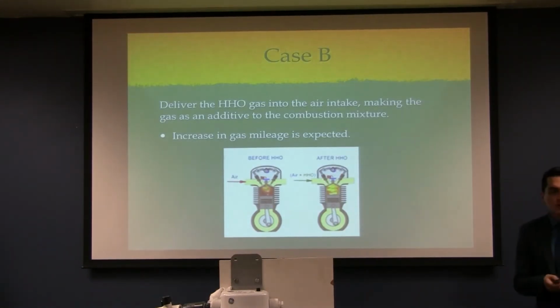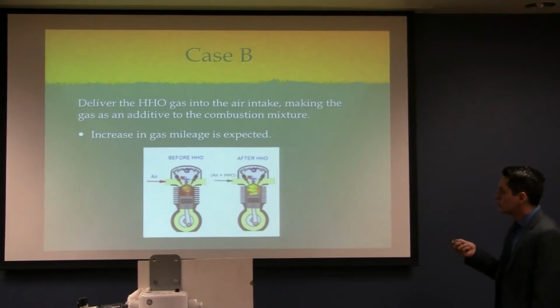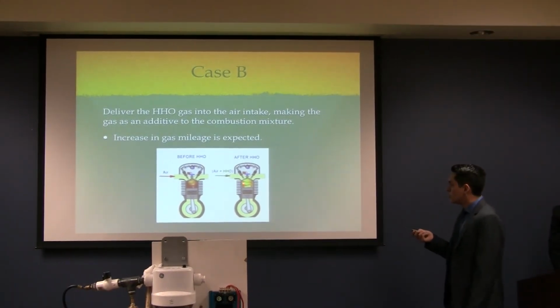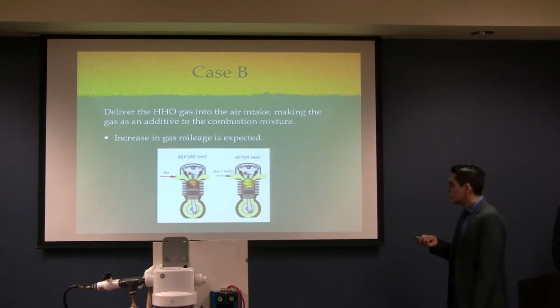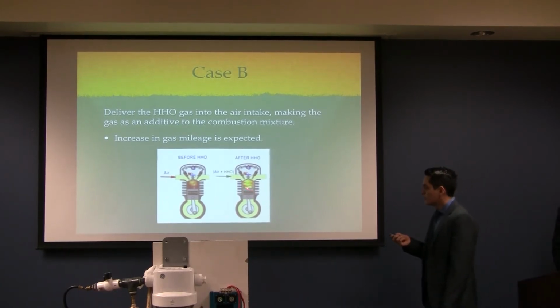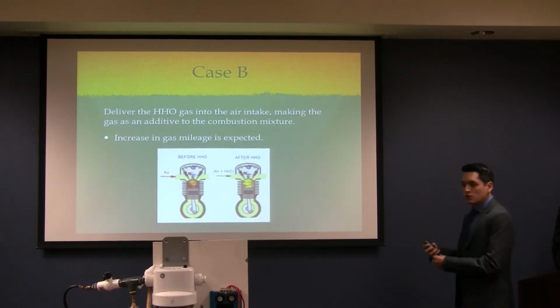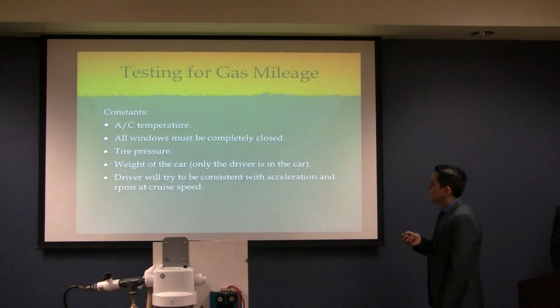So this brings us to case B. Case B is when we send the gas through the air intake, and in the combustion chamber, as you see in the picture, we'll have a mixture of air, HHO gas, and fuel. We are attempting to get a better, cleaner, and also stronger combustion inside the chamber.